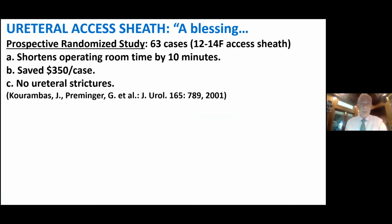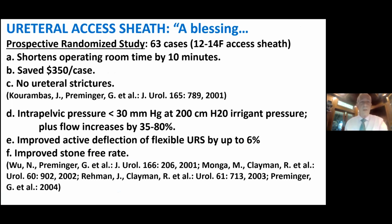In addition, it has other benefits, including lowering the intrapelvic pressure to prevent pyelovenous and pyelosinus backflow, increasing the flow of irrigant, improving the active deflection of the flexible ureteroscope, and also improving the stone-free rate.